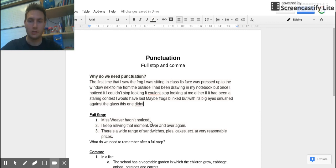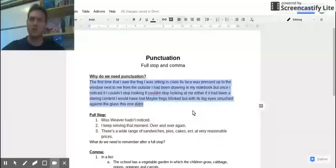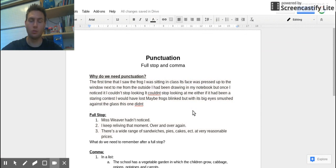So here I have given an example of why we need punctuation. I have written a long sentence here, well, actually a couple of sentences, but there is no punctuation whatsoever. And therefore it's become very, very difficult to actually read out and make sense of it.